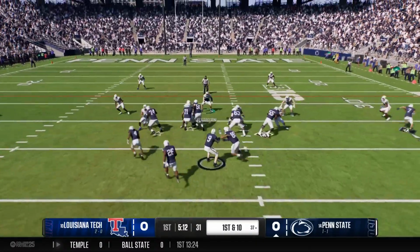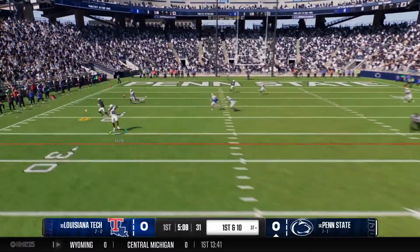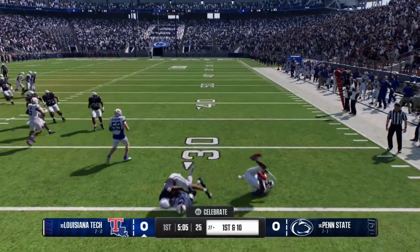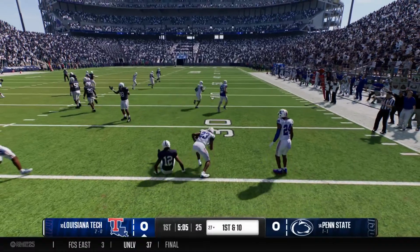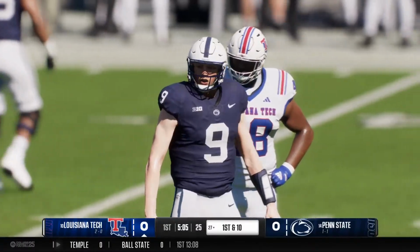And I love the awareness by the wide receiver on that play, because I'm not sure that route was supposed to be that. And that pass is intercepted. Couldn't find much breathing room to return it, but the interception has this offense in business at the 27.